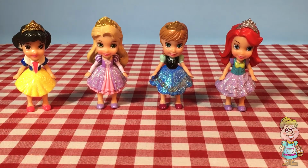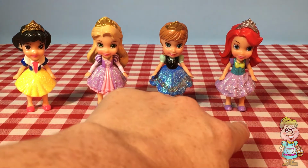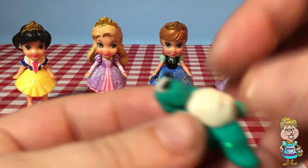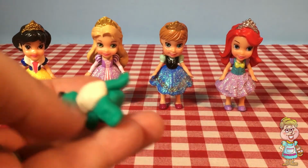So here we have all of the toddler princesses that we opened today. There's Snow White and Rapunzel and Anna and Ariel. And now let's put their friends with them. Here is the little turtle. The turtle goes with Snow White.